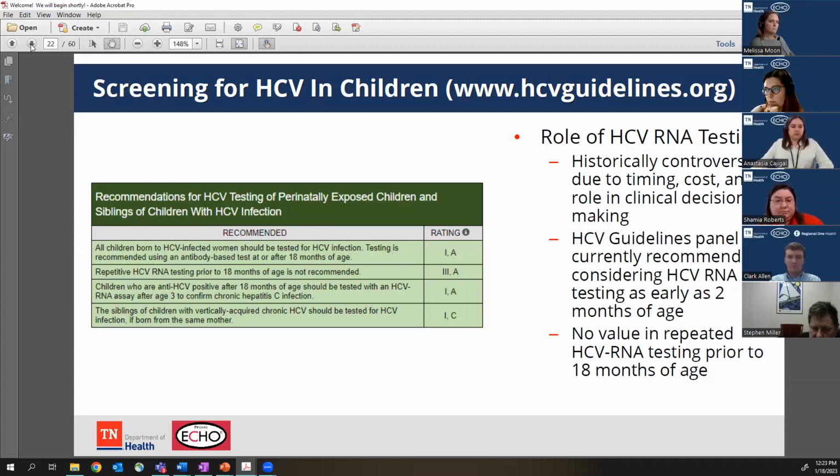Some people in public health have pushed for earlier tests with RNA testing to ensure that we capture those pediatric populations, whereas other groups have argued that really RNA testing doesn't change your treatment algorithm until you actually get to the point where you could treat that child. And so later testing is reasonable.